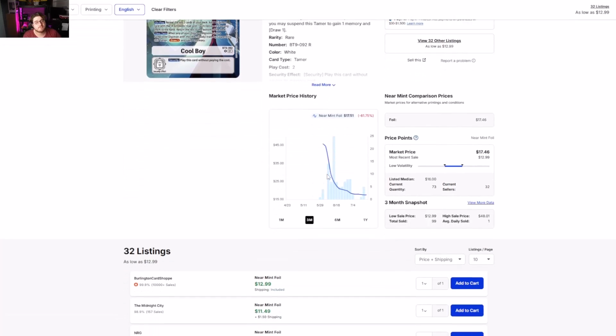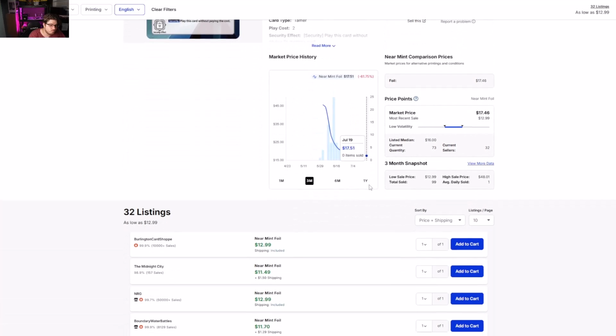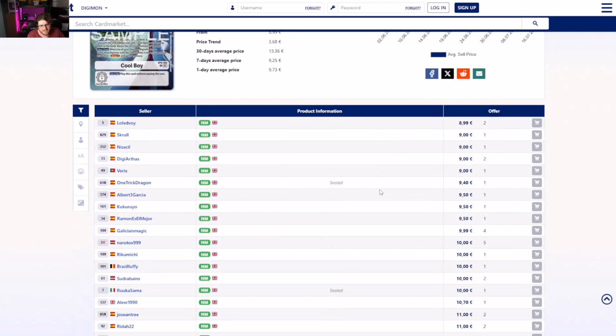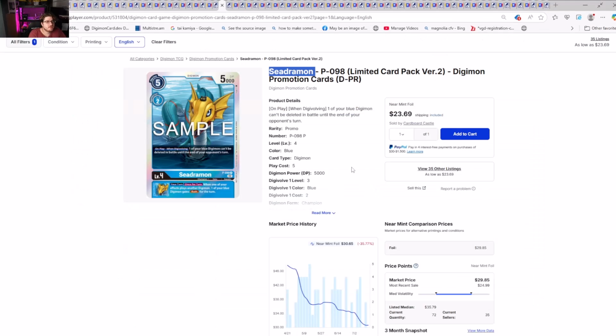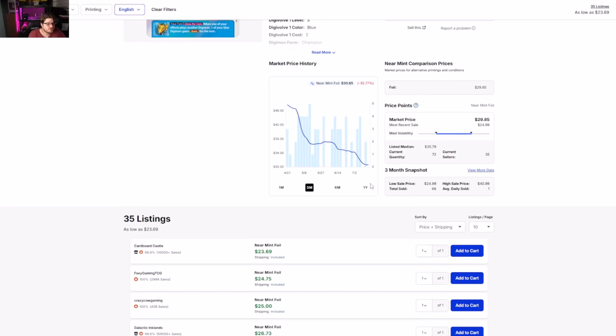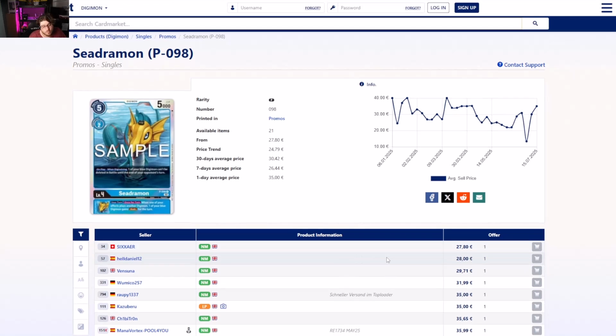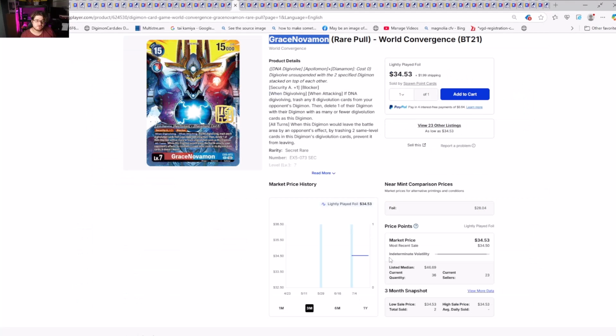Cool Boy Evolution Cups are down to 12s, which is basically where the normal Cool Boy was landing, at 9s to 11s. Europe side, 8 to 9 euros. Now you have Digimon, $23 tanking, which is good to see. This promo has been stupidly expensive, up to $47. It's just not worth it. And again, it was just being splashed as a 2 of, if anything. It wasn't like a full play set. Europe side, 27 to 32 euros.